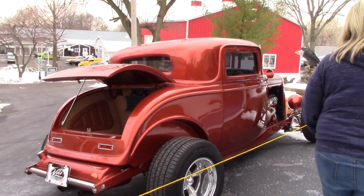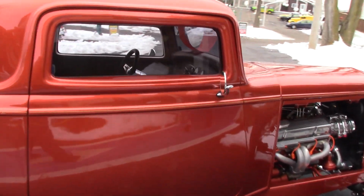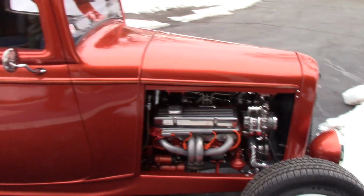That is a gorgeous car. I believe that's a 1934 Ford. Oh, okay. Look at all the little motorcycles and Vespas.